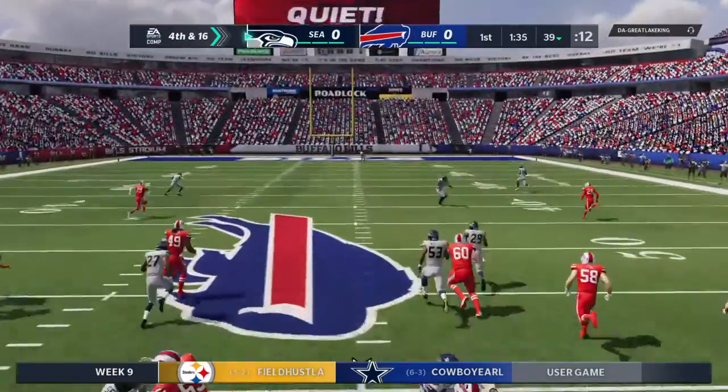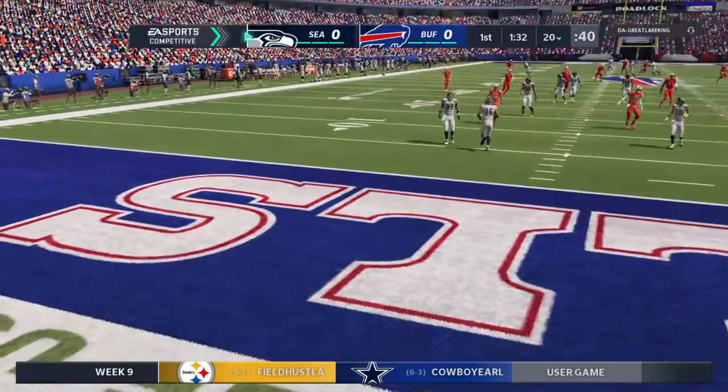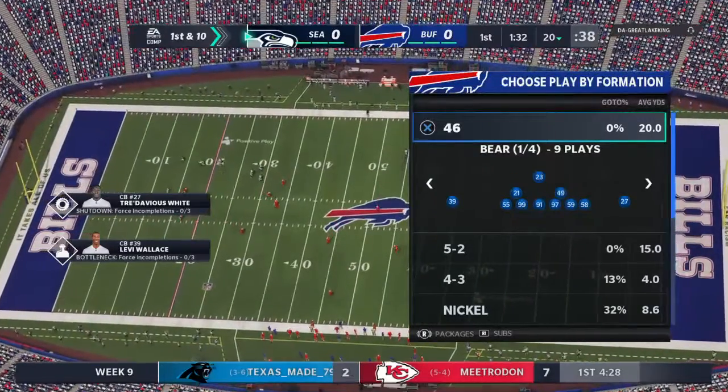He steps into this one, and this is a rocket. And not what he was hoping for there, as this will hit in the end zone for a touchback. 20-yard line.